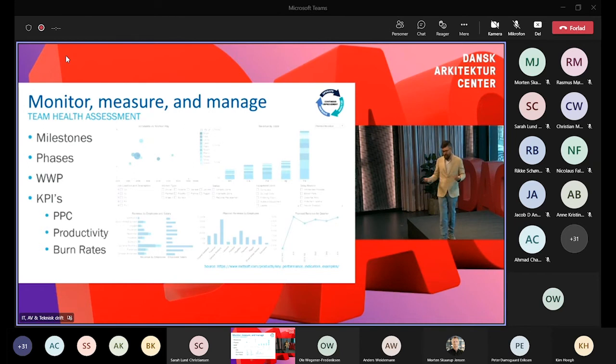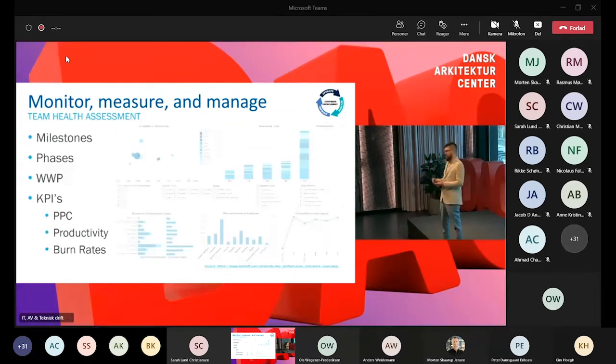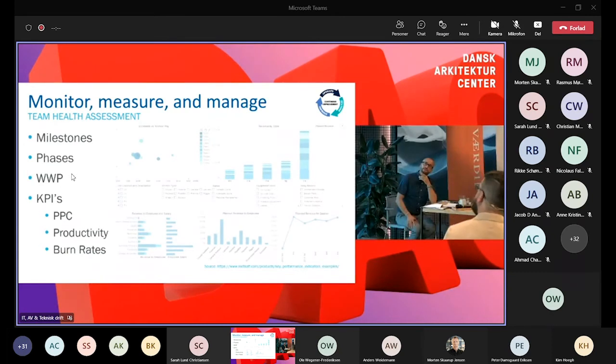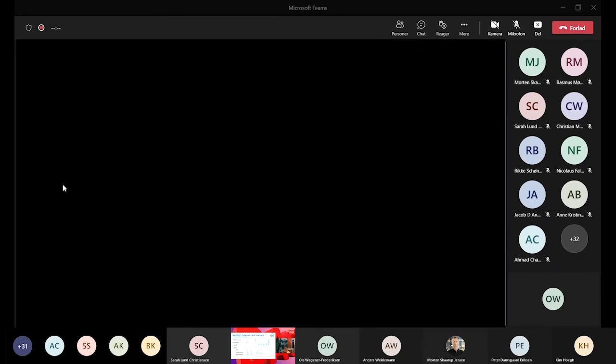And KPIs, so key performance indicators. So PPC, as we talked about, production was the new one that we added onto the last phase. We weren't tracking that before, but we started adding that. So we're always going to keep these going, and burn rate, the budget. So before we move on, just look at all the dashboards and the data that we have at our disposal.